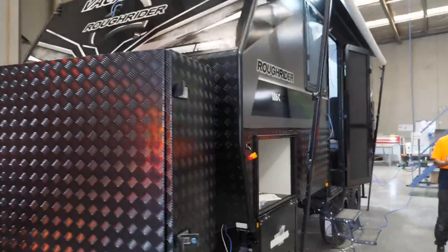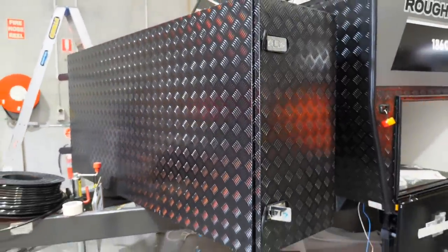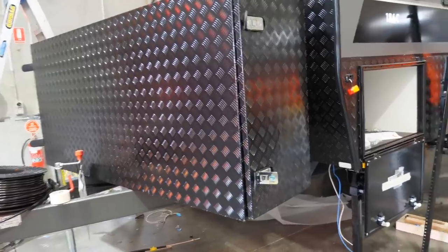Here we go, windows are in, and the big toolbox, the white elephant up the front, has arrived. We're a bit concerned about this. That's what's gonna house the outboard motor. I've measured it, but we're worried about the ball weight now. Hang on, how do I open this? There you go. That'll go up the front, hopefully, if the ball weight's okay.